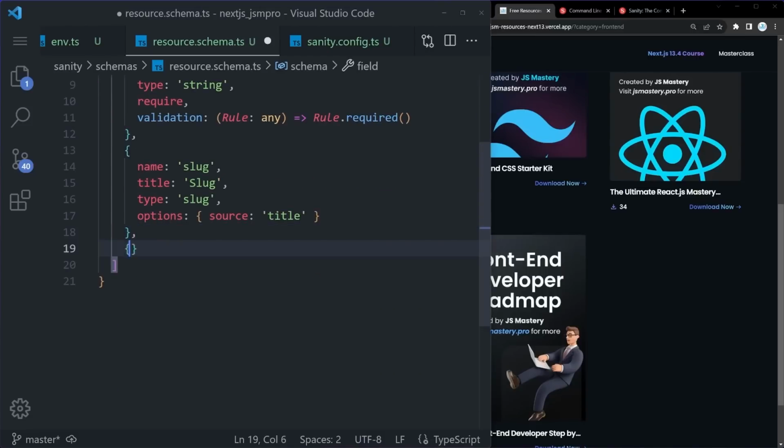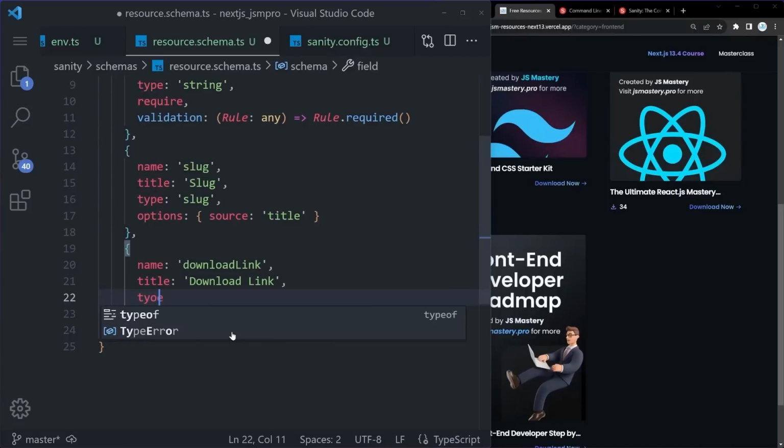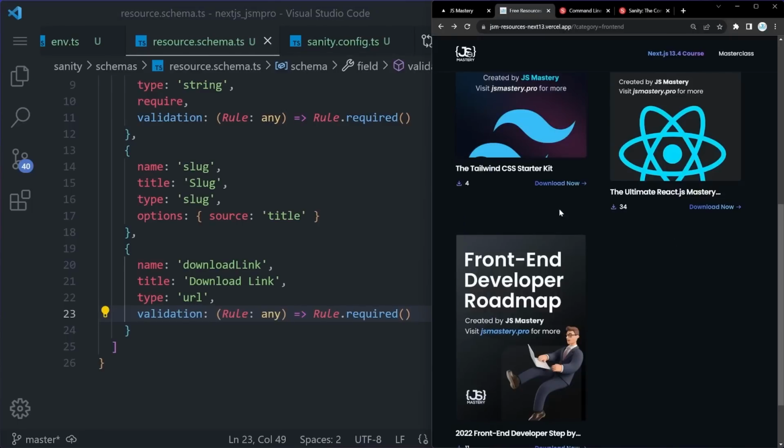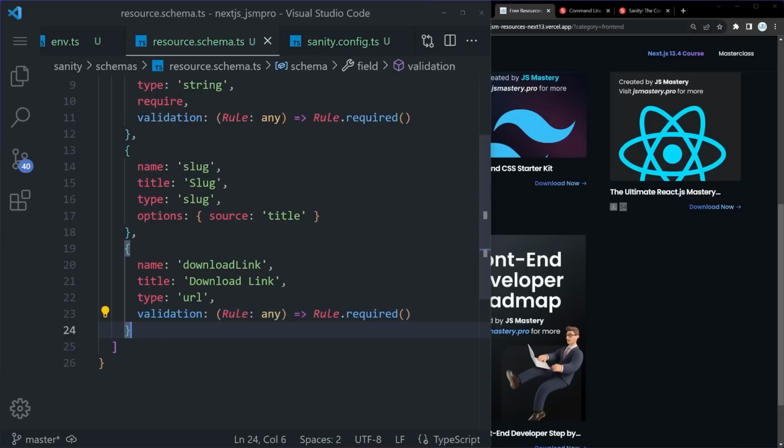So let's create a new object where the name is equal to download link. Title is download link. Type is set to URL. And validation is also going to be set as rule any rule.required. Then we want to keep track of the number of views or downloads we have on each one of these.